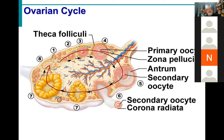And the next time, this one here will go through all of the stages. And then maybe the next time it'll be one in the other ovary. And then it'll come back and it'll be this one here. And it'll all occur at this one location. So to avoid confusion moving forward, these do not migrate around the ovary. These are just all the different stages that follicle will undergo at that one location in the ovary.